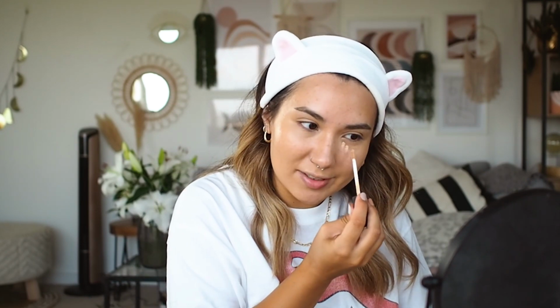As you can see, it's a super light coverage. I can still see my freckles, and my under eye bags are still there. You can still see my spots and stuff, but it gives you an all-round, what's the word, universal coverage look. You've got even skin tone, which I really like, because my skin is very uneven at the moment. I've got a lot of redness as well.